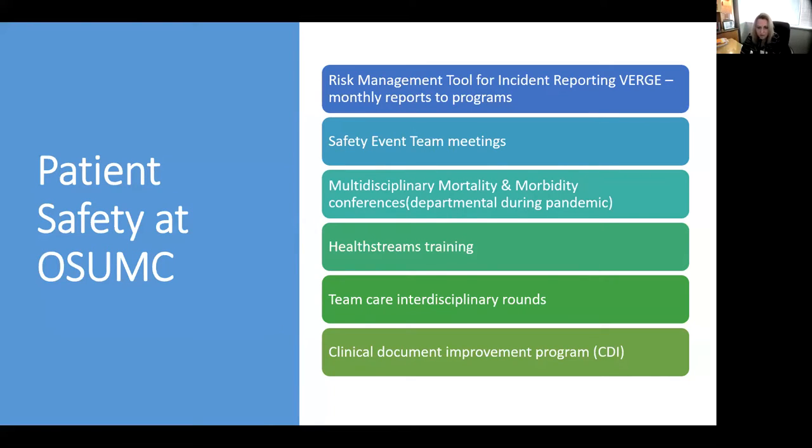Many of the programs do have team care interdisciplinary rounds. So you may have, for example, PharmD or other disciplines rounding with you during the course of your inpatient rounds. And in some cases, you may have a little bit more expansive representation from other disciplines in your day-to-day team care rounds.